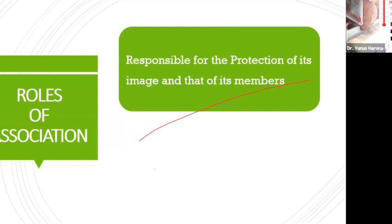The association is also responsible for the protection of its image and that of its members as well. Sometimes negative information can be given about the industry. For example, when we first experienced the situation of bird flu in 2006 here in Nigeria, people were running away from consuming anything that has to do with or comes from the poultry industry. And that is as a result of misinformation. So it is the role of the association to tell the public how safe it is, following some procedures, to use the output of their farms.